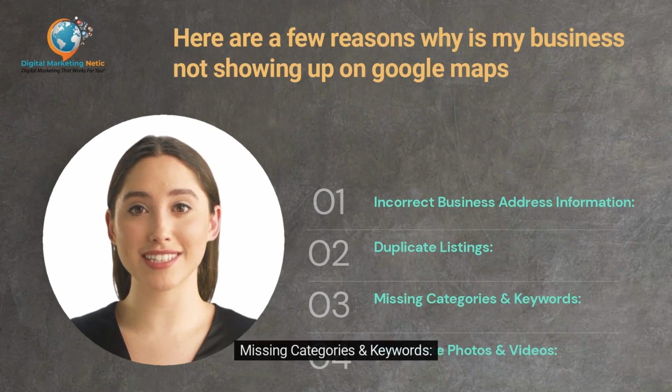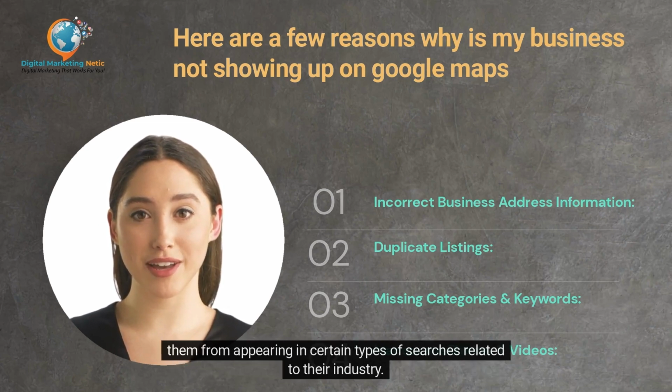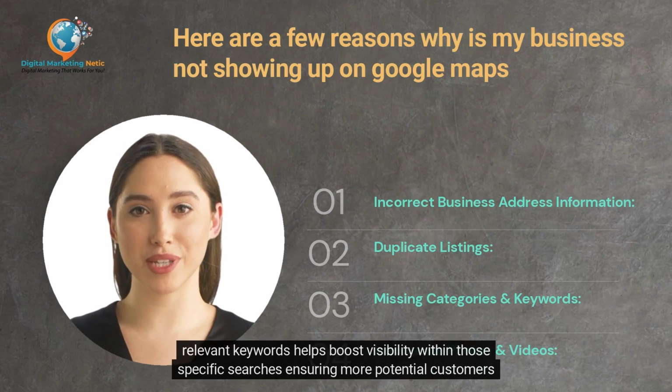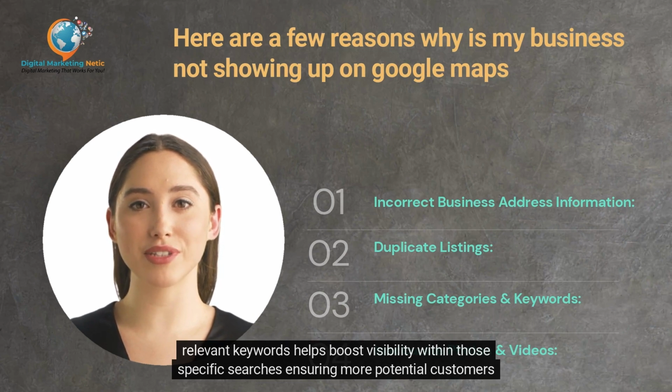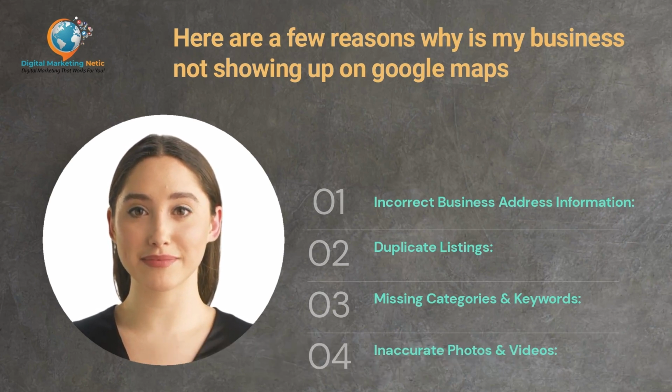Missing categories and keywords. Another issue businesses may run into is missing categories or keywords on their GMB profile, which could prevent them from appearing in certain types of searches related to their industry. Adding appropriate categories, services offered, products sold, and amenities provided, along with relevant keywords helps boost visibility within those specific searches, ensuring more potential customers reach out directly through calls, messages, or emails generated via these organic searches.